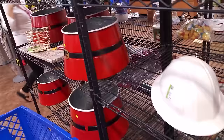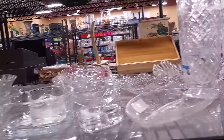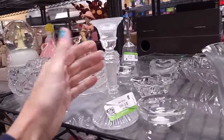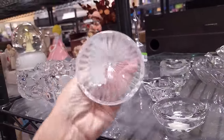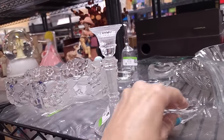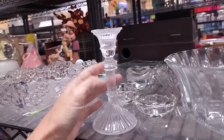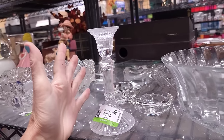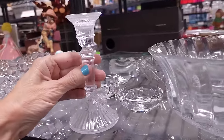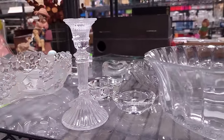But in the meantime, we'll just go to the next aisle. I see a couple of interesting things up here. This candle holder for $1.99. It's quite nice. I don't pick up a lot of candle holders generally throughout the year, but when we get closer to Christmas time, it is a staple decoration. And this one has a really nice look to it. So for $1.99, we're going to pick that one up.